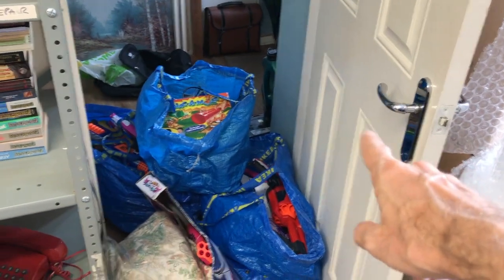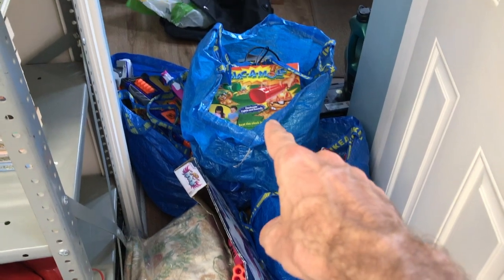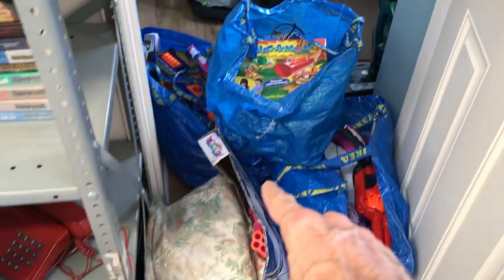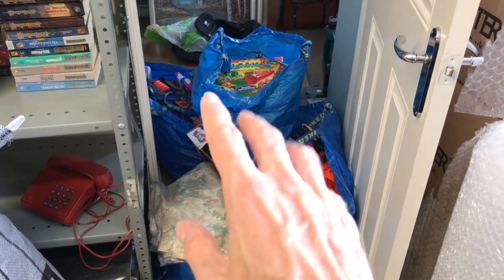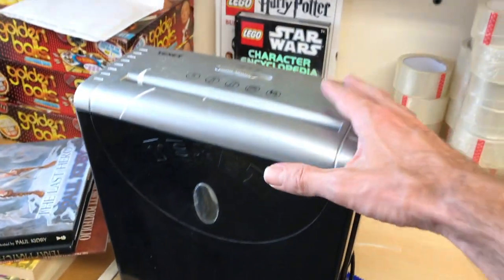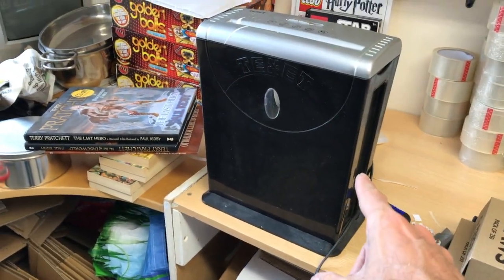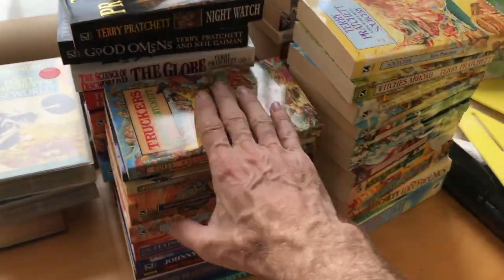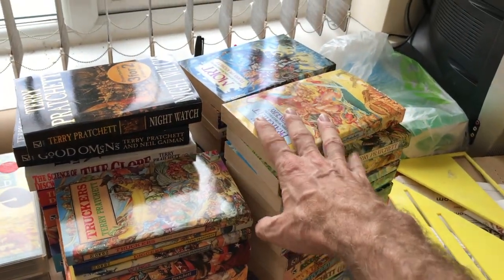This is a door into my office, and you can see at the moment it is blocked by 5 full IKEA bags of stock from last weekend that needs to find homes. I've been busy making more void fill with the shredder, but that really needs a better home than sat on the side there. This is a job lot of Terry Pratchett books that I've been going through that needs sorting out and listing.